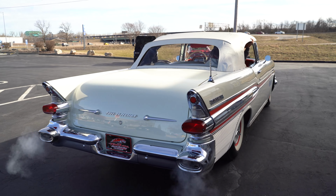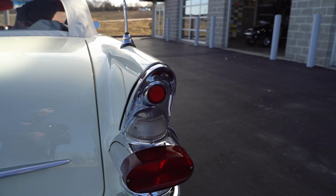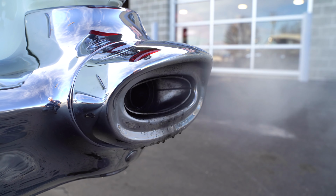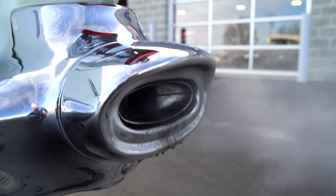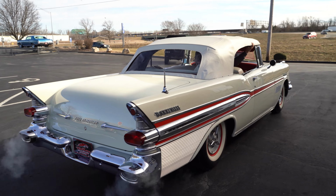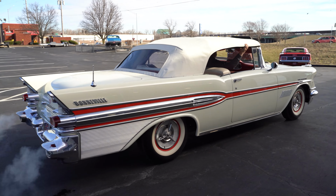It's a little cold today, so there's plenty of condensation coming out of the exhaust. But that's completely normal. Not a loud car. Comfortable and quiet, which is nice.